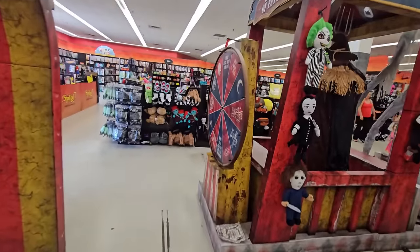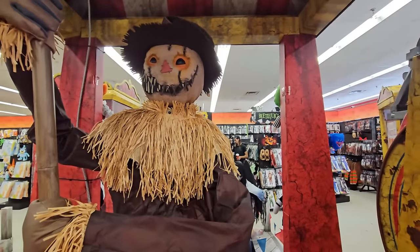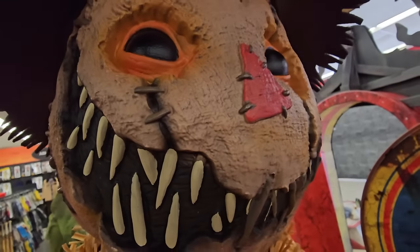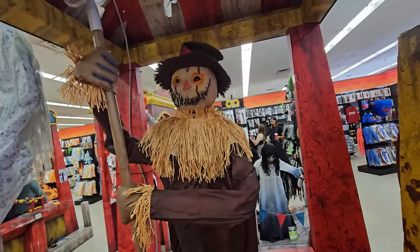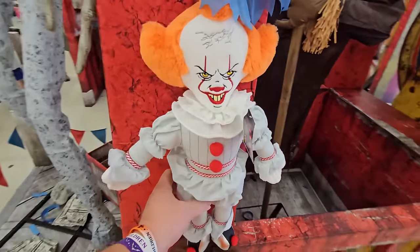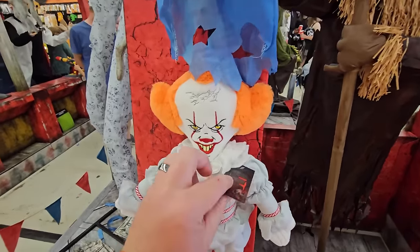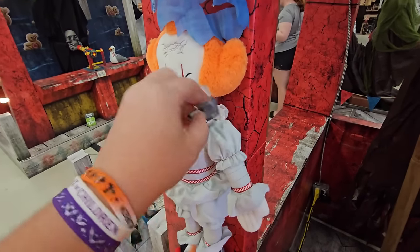All right, let's make our way over here to Mac Straw. All right, here we go. Come on, Mackie. He is very quiet today. Sometimes he is like the loudest animatronic in the entire store. Well, wait a minute. Have I seen the Pennywise plush before? I probably have, but I get so excited by everything I ever see that I always think I miss things.